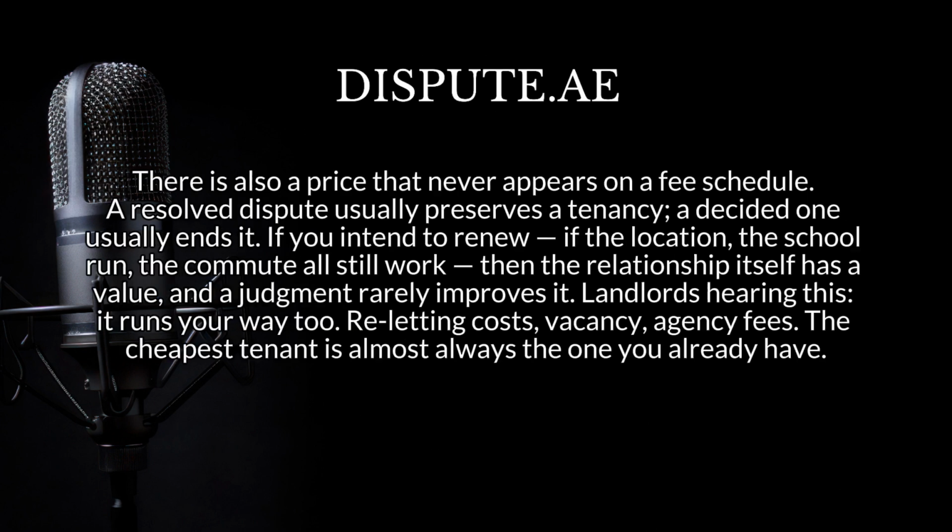There is also a price that never appears on a fee schedule. A resolved dispute usually preserves a tenancy, a decided one usually ends it. If you intend to renew, if the location, the school run, the commute all still work, then the relationship itself has value, and a judgment rarely improves it. Landlords hearing this, it runs your way too. Reletting costs, vacancy, agency fees. The cheapest tenant is almost always the one you already have.